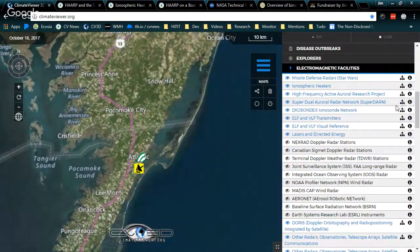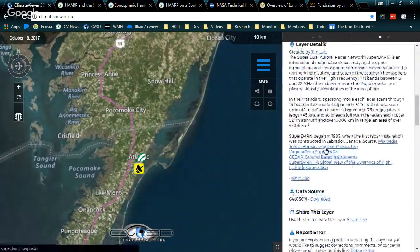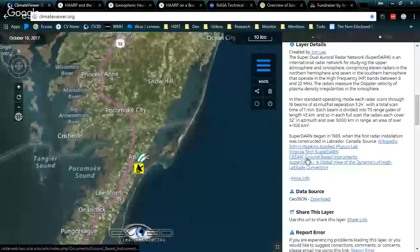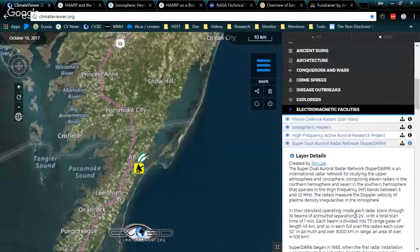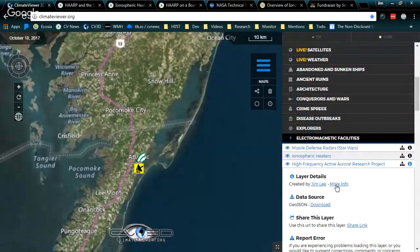So let's get away from SuperDARN. You can check all of that out. There will be details on that as well. Like, you click here, layer details, and it'll tell you here's the Wikipedia page, Johns Hopkins Applied Physics Lab, Virginia Tech SuperDARN page, CEDAR registration of instrumentation, all that. Click the I right there next to each layer. It'll tell you all about them. Created by Jim Lee, yours truly. Download the GeoJSON file, because I converted it from Google Earth.